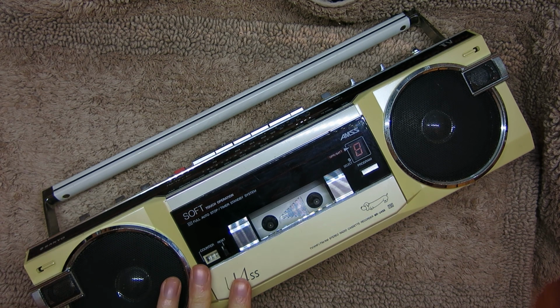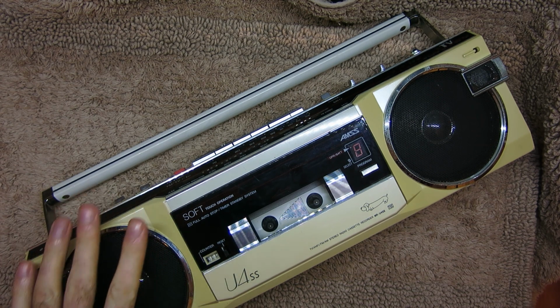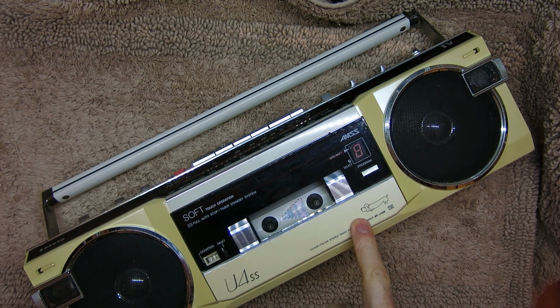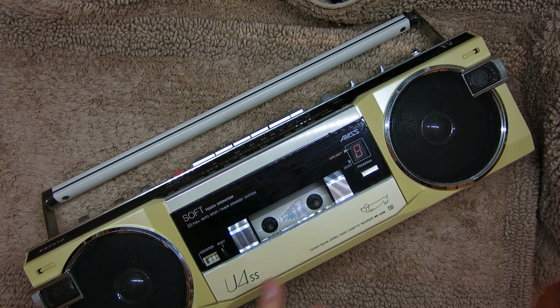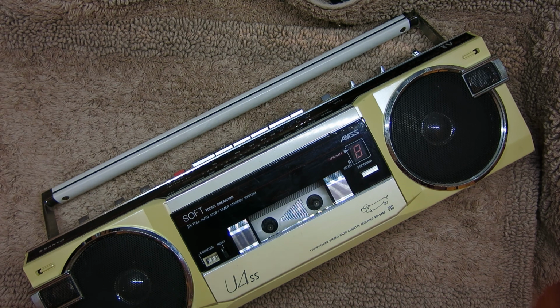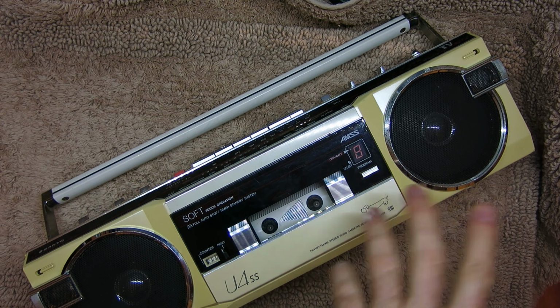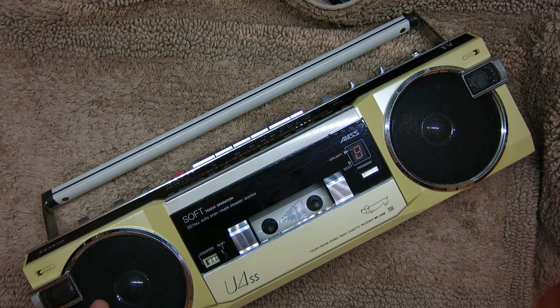This lovely little Sanyo boombox is part of the U4 range, which in the Japanese range, where this went on for quite a few years, always had this little dog as a kind of icon of this series. I'm not exactly sure why, but I'm going to guess it was because the sausage dog, being sort of small and long, was kind of an icon for something like this, which is kind of small and long as well.